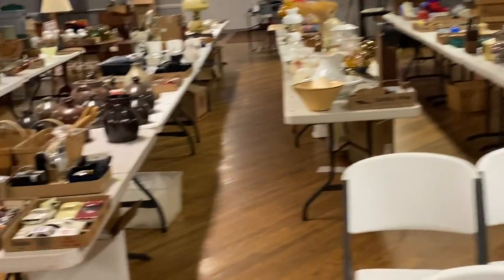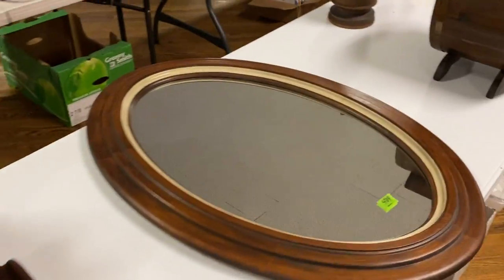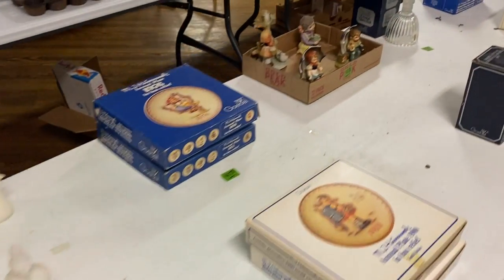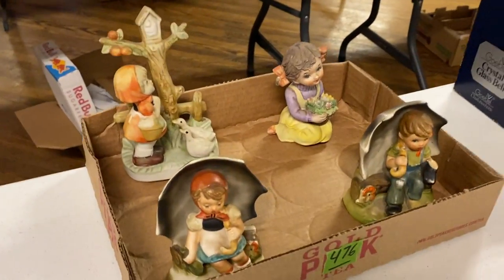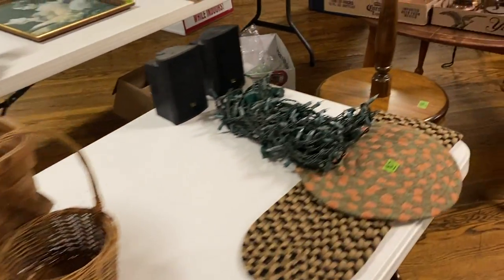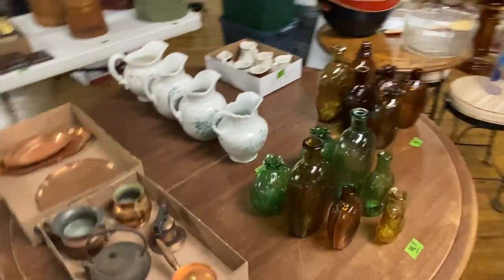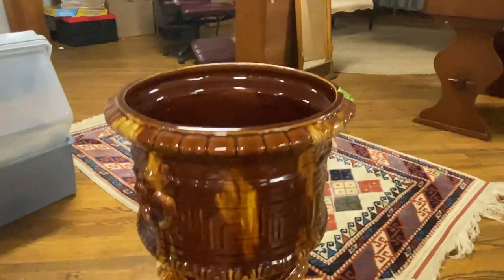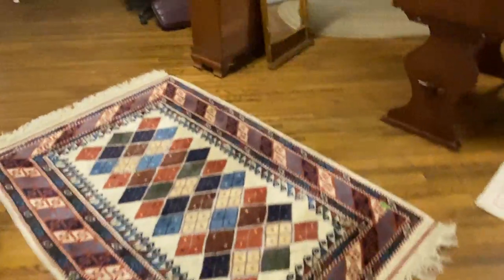Now, this catalog is not completed as of this time. We are still working on it. It's gonna take us a couple days to get it ready because we just had a turnaround from the previous week's auction. Got a churn there, mortar pestle, some Hummel items, Goebel figurines, some Goebel bells, regulator wall clock. Some copper pieces there. Here's a kind of a glazed Majolica urn planter. Some carpets back here as well.